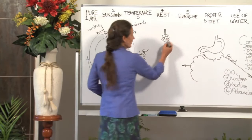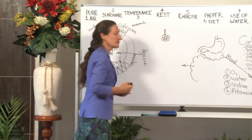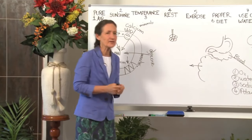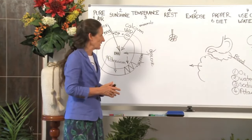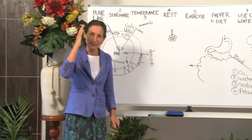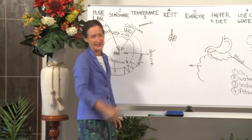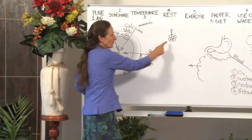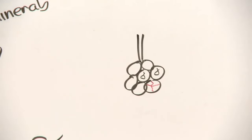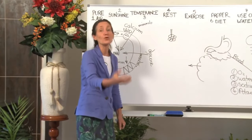And Gray's Anatomy says we have 300 million of these. But in each little alveoli, there's a droplet of water. And because of the surface tension of water, do you understand the surface tension of water? When I trained as a hairdresser, I had to learn about surface tension of water. When you put water on your scalp, it doesn't really get through because of the oil. You put shampoo on, it breaks the surface tension of water, and of course it can get through.